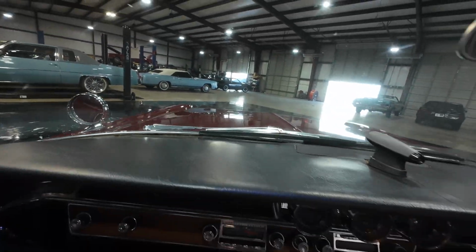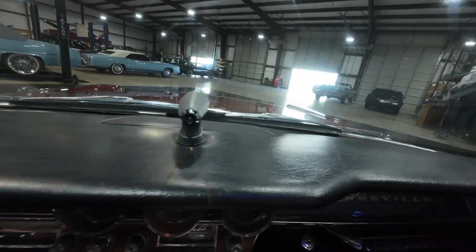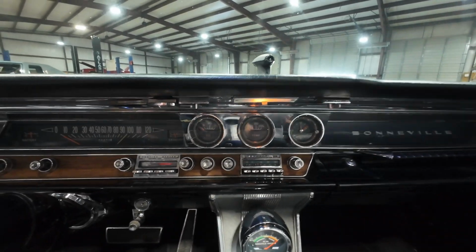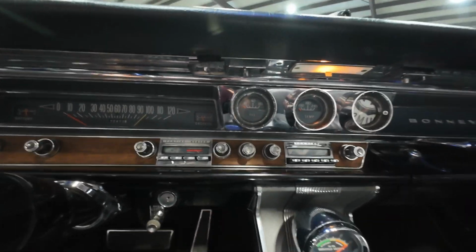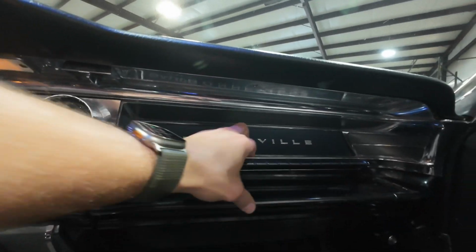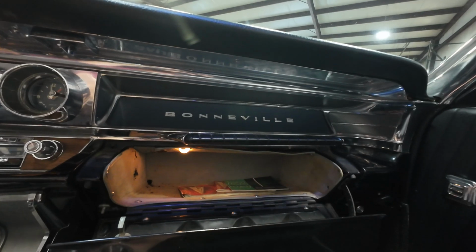The dash is in great shape. Got two little cracks here, barely noticeable. But again, the dash itself is beautiful. It's one of the cool things about Pontiacs for this day and age. They had the beautiful sport look along with the luxury look. So got a little grab handle here. Obviously the glove box.